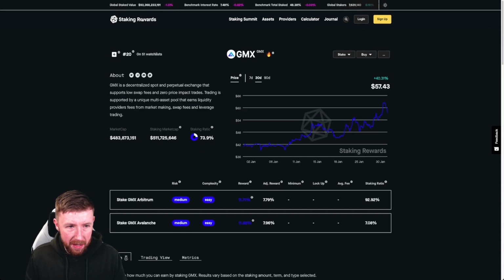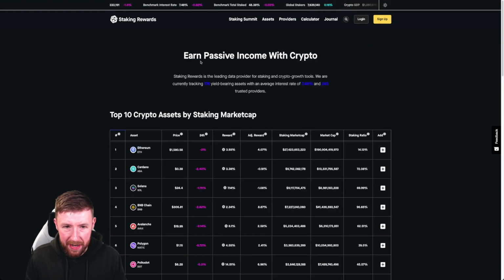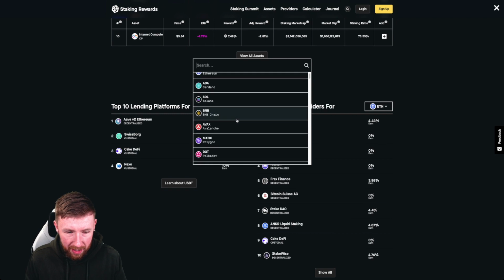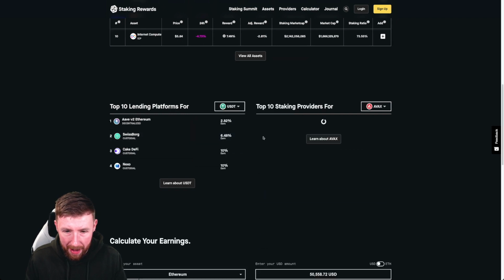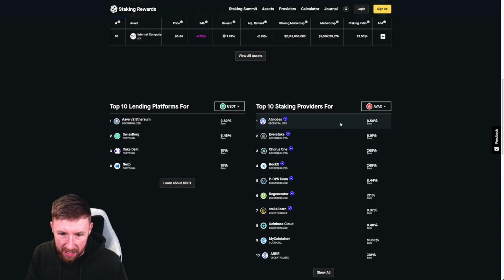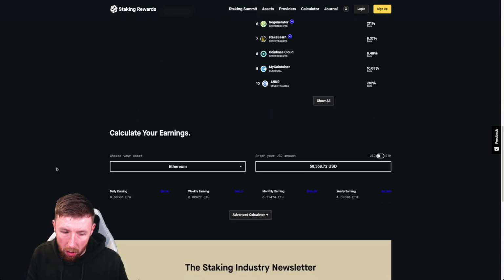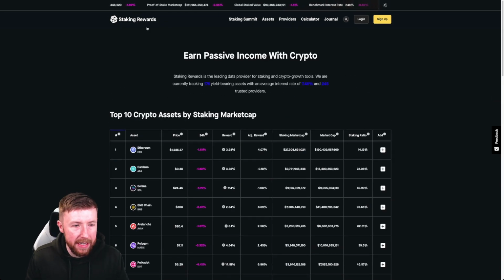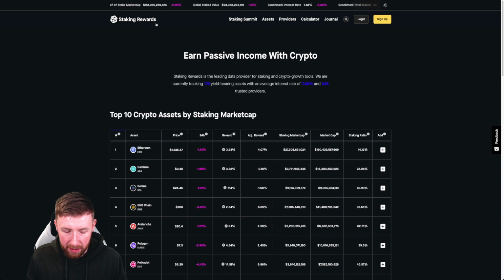So in terms of that, you need to do your research, you need to find out stuff. But as I say, if I scroll onto here, you can see all the top lending platforms, all the best providers for the likes of Ethereum, whatever, right? What about Avalanche? You can find all the top staking providers in terms of what you can get. They are all here, right? All the information is all here. So make sure you get that. Now, that's it. I'm pretty sure I'm done now.